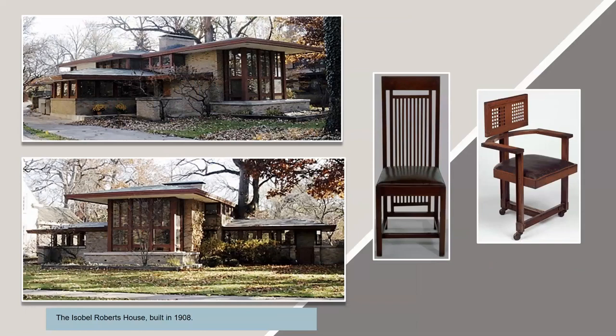Some furniture he designed: an office chair designed in 1904, and, to the far right, a chair from the Isabel Roberts House, designed by Frank Lloyd Wright himself in 1908. He specifically designed this for his office manager and homeowner, Isabel. Like the others, these architectural hardware pieces would be placed in the homes or structures he built, providing custom style that paired along with the styling and theme of the home.